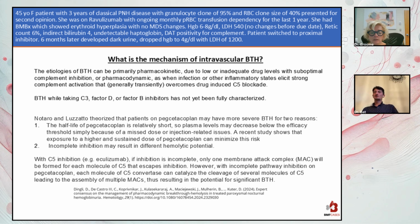With C5 inhibition, the thing to think about is that if inhibition is incomplete, only one membrane attack complex can be formed for each molecule of C5 that escapes inhibition. But with incomplete pathway inhibition at the proximal level, such as with pegcetacoplan, each molecule of C5 convertase can actually catalyze the cleavage of several molecules of C5, leading to the assembly of multiple membrane attack complexes, potentially resulting in more significant breakthrough hemolysis. So that's the issue with proximal inhibition versus terminal inhibition: the level of generation of that membrane attack complex is really different depending on how and where you're breaking through the complement inhibition.